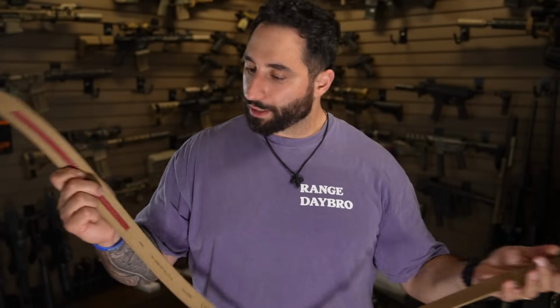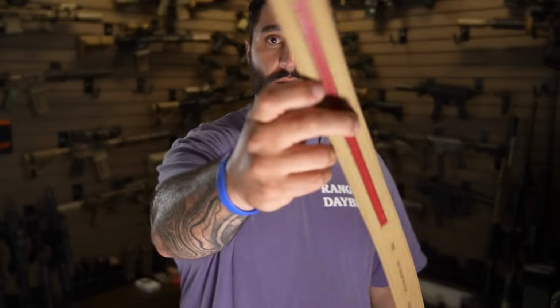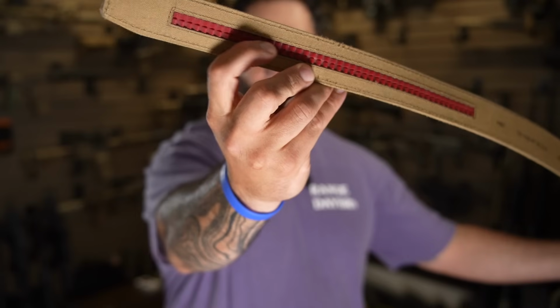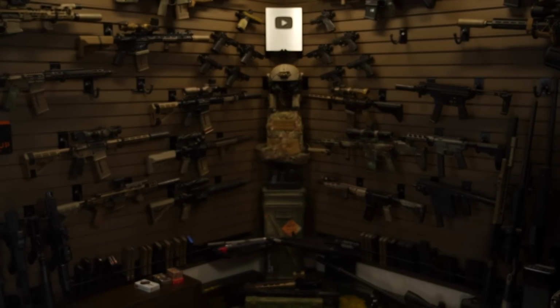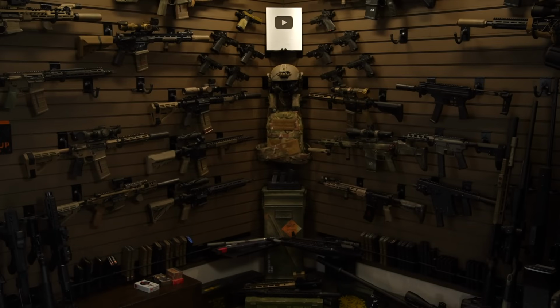So with this belt, you see the system right here. This is the best part about this. Previously I wore the Blue Alpha Gear, I get them confused all the time. I think it was the Blue Alpha Gear belt. It was their EDC belt. Great little belt. Actually, here's the inner for it, I believe. Yeah, it's in these pants.